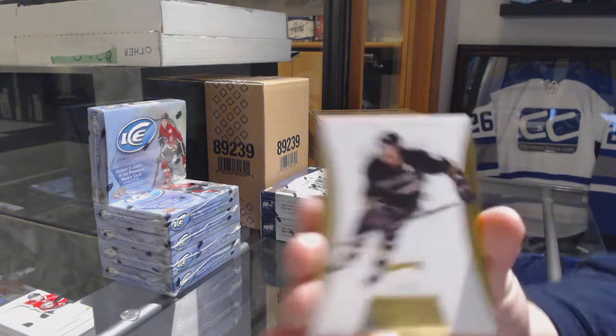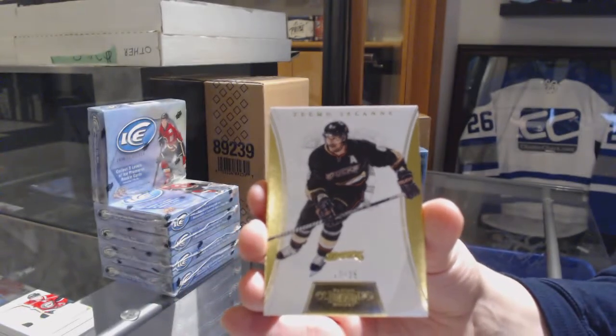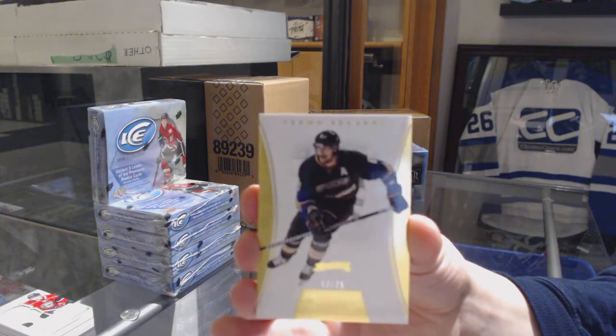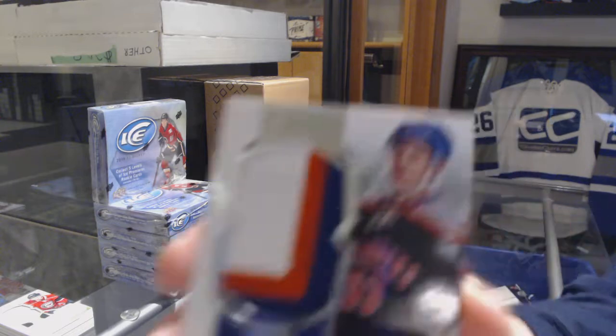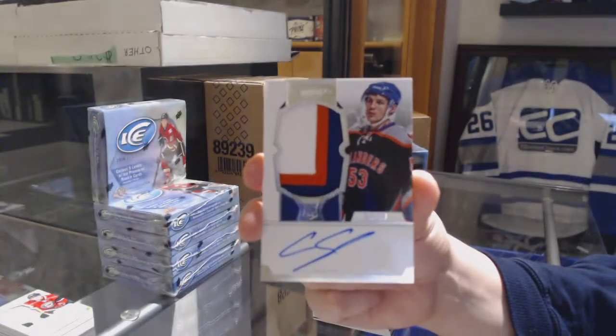We've got a gold base number 25 for the Anaheim Ducks, Timo Solani. And a rookie patch auto number 99 for the New York Islanders, Casey Cizikas.